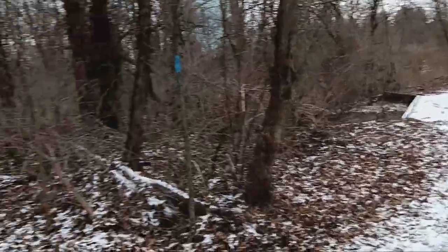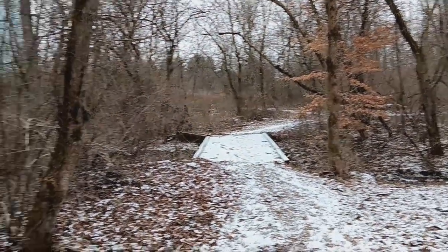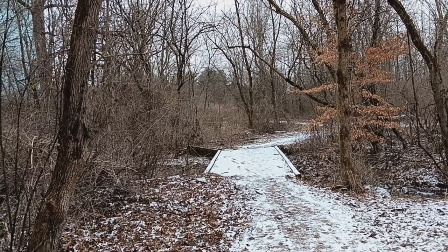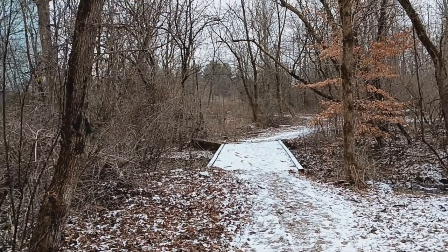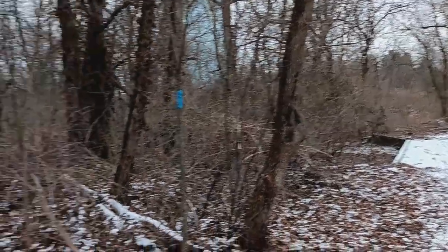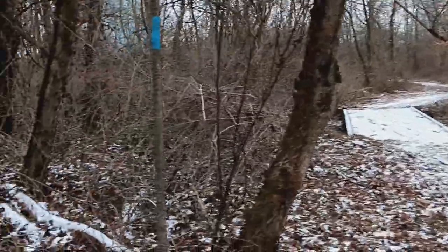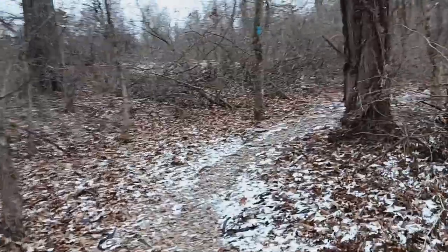Coming to this intersection here. It's showing yellow. Well, I don't see none here, along with some blue blazes. But on that map, it looked like it was blue and purple or violet. That way is going to be shorter, though. That's going to take you over to a little road, which is part of this park. If you want to go longer, go to the left here. If you want to go shorter and back to the parking lot, just keep on going straight. But we're going to go to the left and do the longer loop.